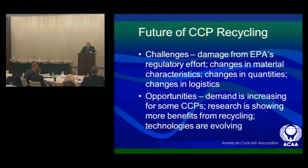So the changes in material characteristics are presenting big challenges. Certainly changes in quantities of material available. If you look at fly ash, demand is just growing tremendously in particular areas of the country where we're seeing prices for fly ash equal and exceed the prices of Portland cement. Just amazing to see in places because of the shortage of material in particular markets.